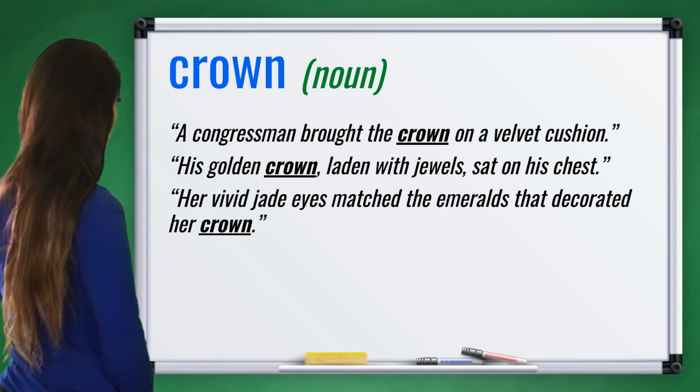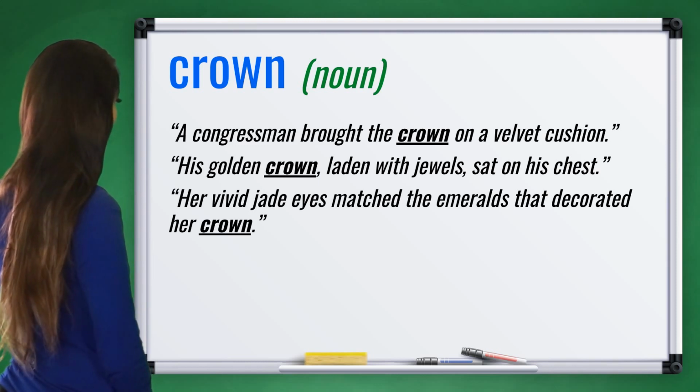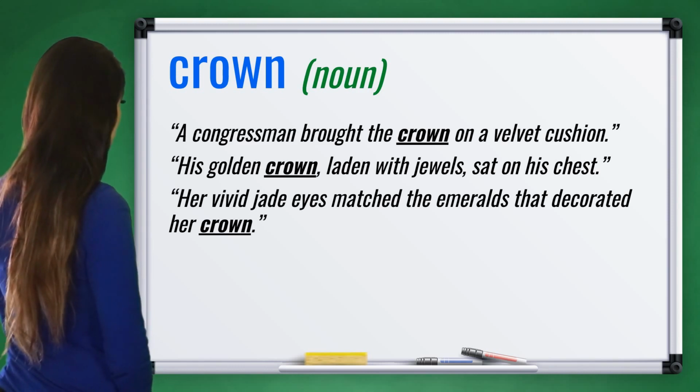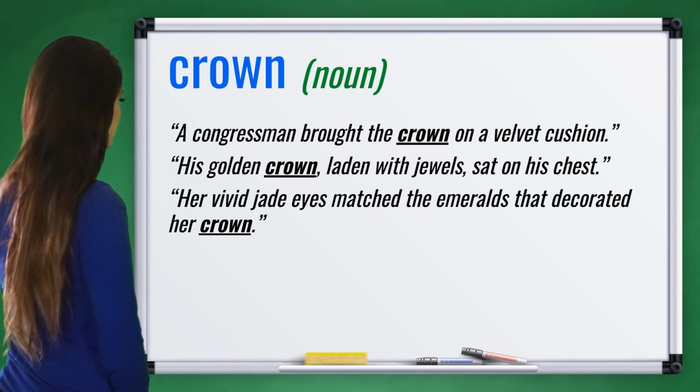The second exempli. His golden crown, laden with jewels, sat on his chest. Now, repeat after me. His golden crown, laden with jewels, sat on his chest.